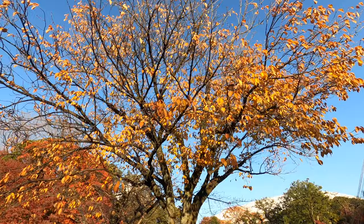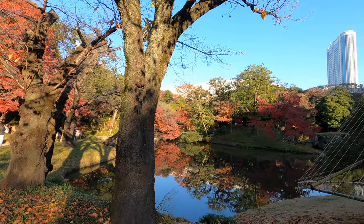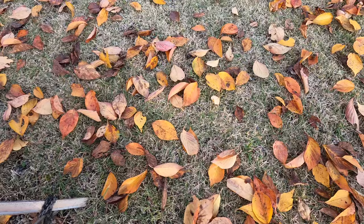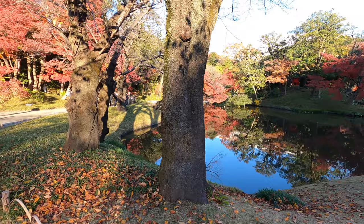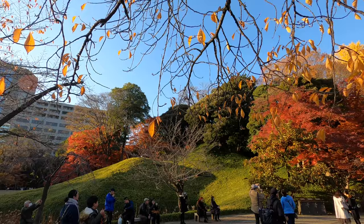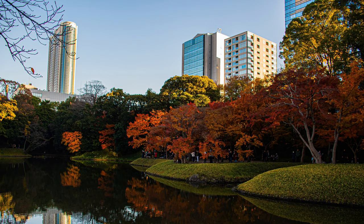Like most traditional Japanese gardens, Koishikawa Korakuen has ponds, stones, trees, a tea house, and man-made hills, which look absolutely magnificent along with the autumn leaves. Being in this traditional Japanese garden, you will also see Tokyo Dome and other buildings in the distance, which makes it a beautiful natural escape from urban Tokyo.